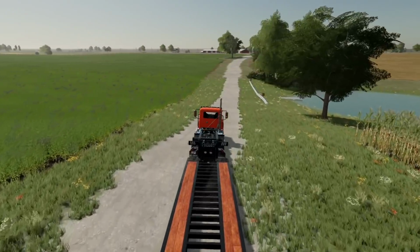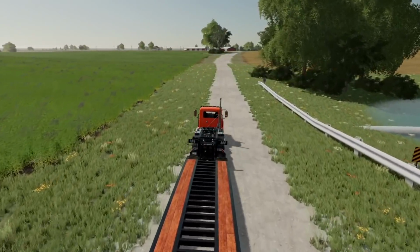On this episode of Jake Drives Around the County looking for one truck. Will he find it? Tune in next time.